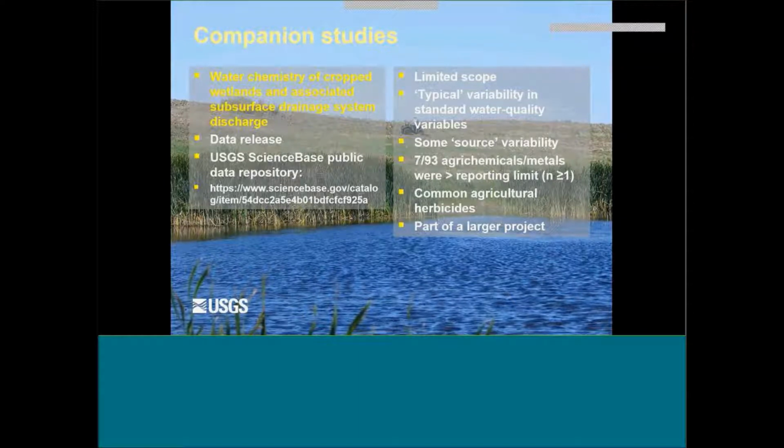While these data were limited in scope, results demonstrated typical variability in standard water quality variables such as ionic composition and specific conductance. Additionally, 7 of the 93 agricultural chemicals were above the reporting limit for at least one sample, and these generally were common agricultural herbicides. Just as a note, these data were part of a larger regional water quality study led by Matt Schwartz of the U.S. Fish and Wildlife Service, and I believe a comprehensive report is forthcoming on that portion of the study.